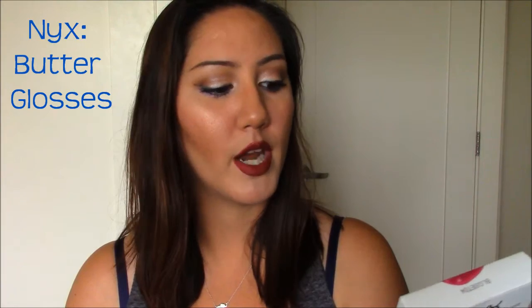I love the NYX Butter Glosses. I have like 4 or 5 of them already, but I realized I do not have these 3 colors, and they are Sugar Cookie, Cupcake, and Cherry Pie. So I figured, why not? I need those in my life.